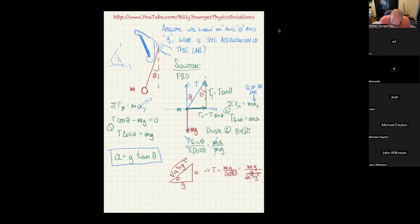Obviously, that's going to become T is equal to M times the square root of A squared plus G squared, like that. And you could ultimately get A in terms of just the theta if you wanted by plugging it back in there, G tangent theta. But we've got far enough here with solving that tension. Any questions on that one?